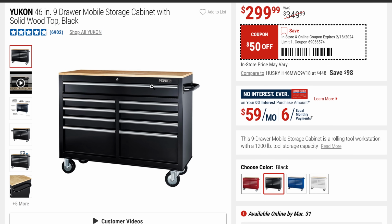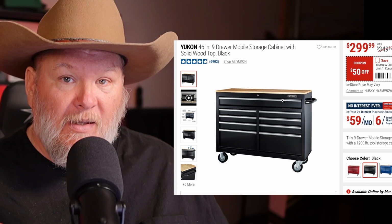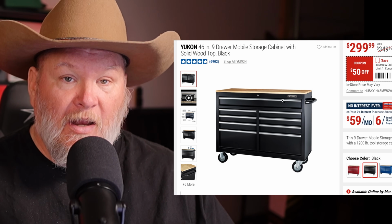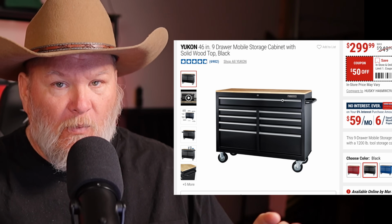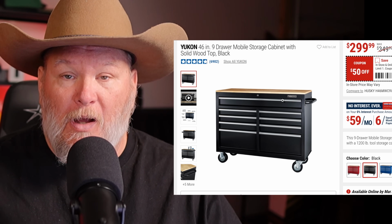We got the Yukon. Here's the deal with the Yukon. I've said for years, and I am on record saying this many, many times, that I thought the Yukon was great, but the Husky had caught up and surpassed the Yukon. It was a bigger box. It had a power strip on the side. Why would you not just get the Husky? And for those of you who are like, well, the Yukon's better built, that's an old video. Husky's changed it. They've upped their game. The Husky is by every measure a better box.